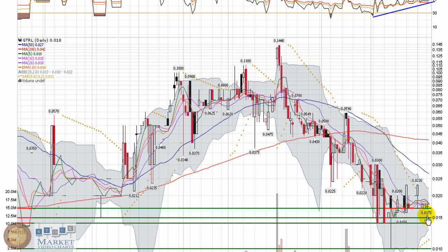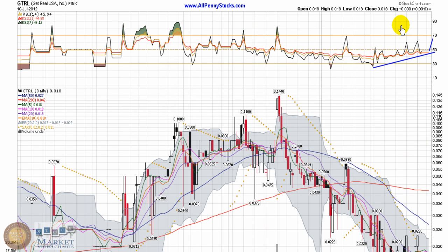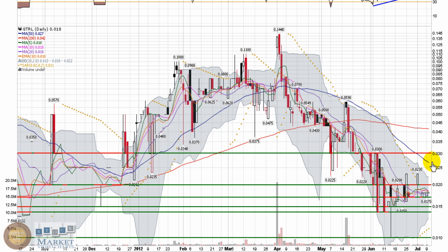In the short term, I'd really want to see it hold 0.17 because it's held that for about 8 or 9 trading days now. It's a very thinly traded stock, as you can tell by the volume bars. No shares were traded on Tuesday. So certainly what I'd be looking for is an increase in volume because the stock's going to meet a little bit of resistance there at 2 cents and a little bit more around this 0.23 area, but I don't see it getting real heavy until up around 3 cents.